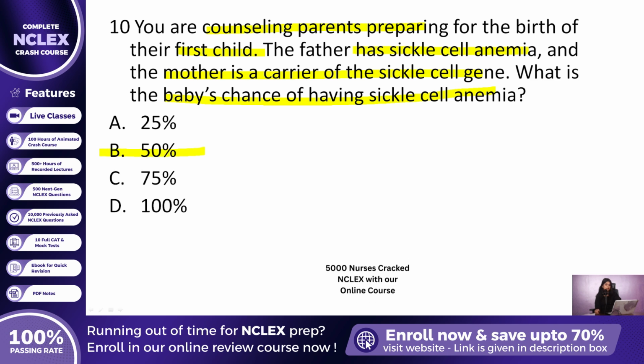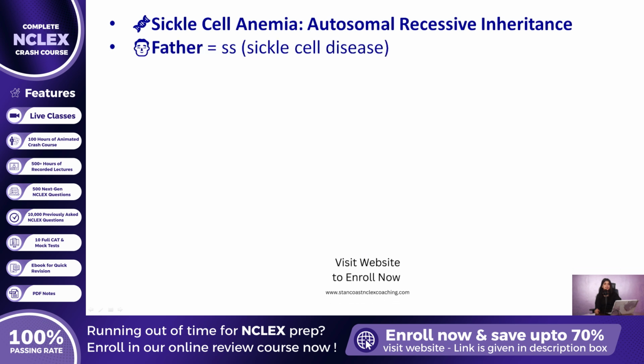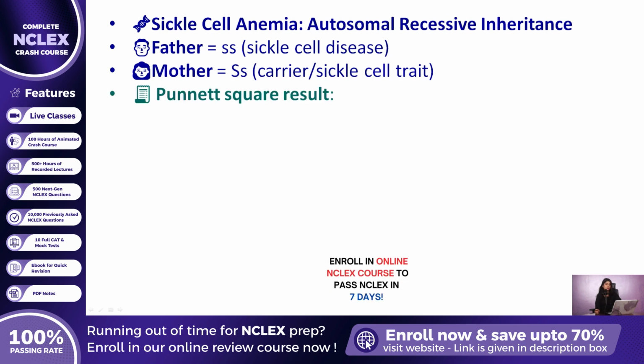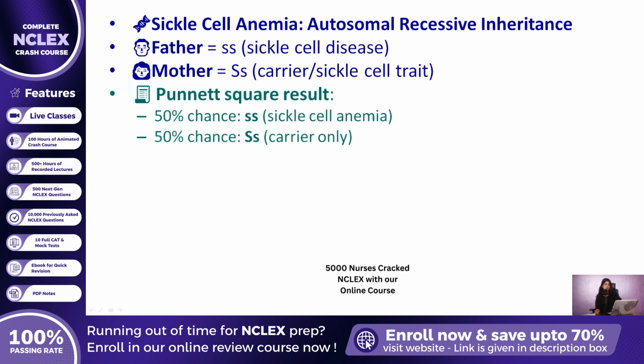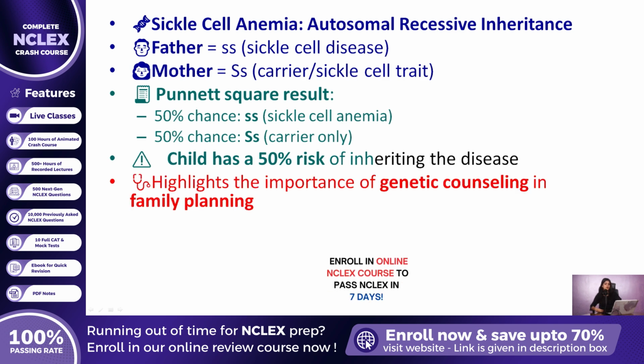50%. Let us break this down genetically. Sickle cell anemia is inherited in an autosomal recessive pattern. The father has sickle cell disease, SS, and the mother is a carrier, AS. When you draw a Punnett square for this genetic combination, 50% of the offspring will have SS, sickle cell anemia, and the other 50% will have AS, sickle cell trait. Therefore, there is a 50% chance that their child will be born with sickle cell anemia. This question is a great reminder of how genetic counseling plays a vital role in prenatal care and family planning.